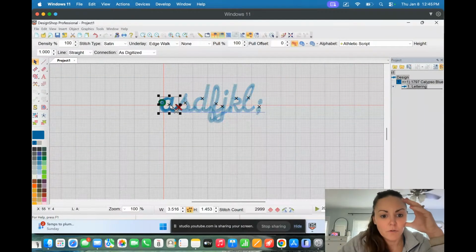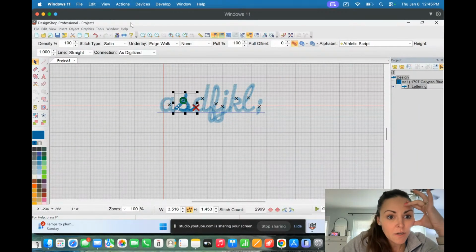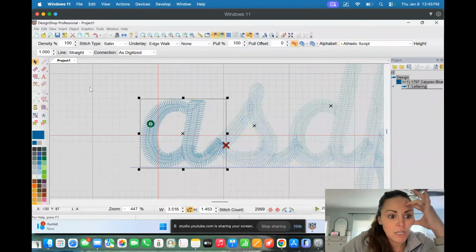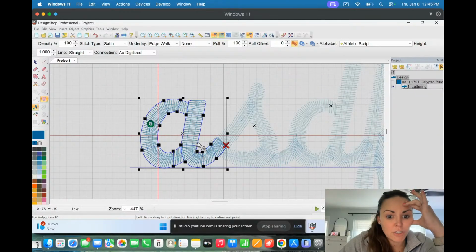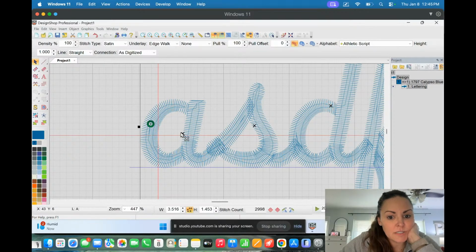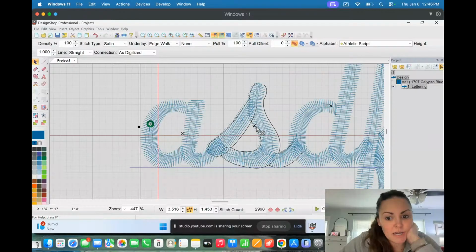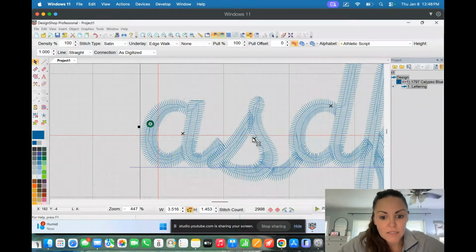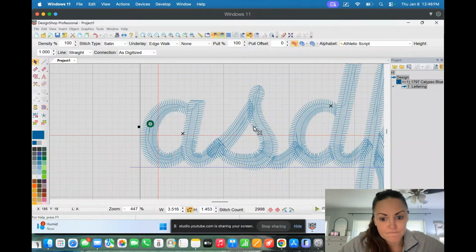Within Design Shop, you can select letters individually. You can go in and you can change the direction of the stitches. That's what that little button is right here, the insert stitch direction. So I could add another one if I wanted to. It's really easy, you can move things around like that. You can't move up and down, but if you did want to move a letter up or down, you can hold control and move it up and down. But I'm going to put it back.